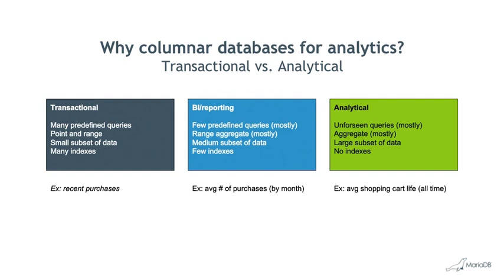And a couple examples there. For analytics, the difference being I might want to look at the average shopping cart life for all time. How long do shopping carts stay open until a customer finally purchases or doesn't purchase? In that case, as Bill was just mentioning, you might be querying billions and billions of rows, but you want to get those results back in a second, very quickly.